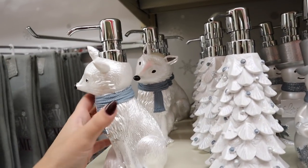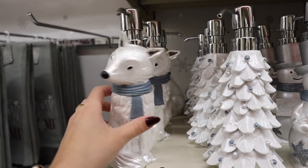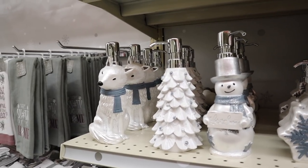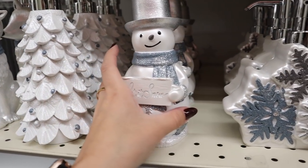Moving on, they did have some bathroom items for this collection. So they had little soap dispensers. They had a fox, which is a really pretty pearlescent color. I absolutely loved the sheen on it. They also had a tree that had these little pearl balls all over it.